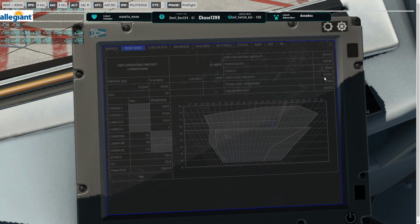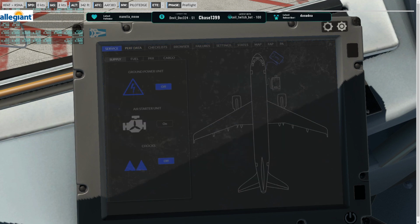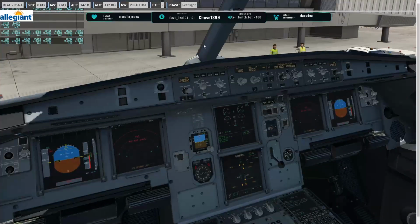Alright, zero fuel weight, 61,552. So that'd be 61.6. And the CG is 33.2. Takeoff weight, 66.8. We'll round that up, so there we go. That looks good.